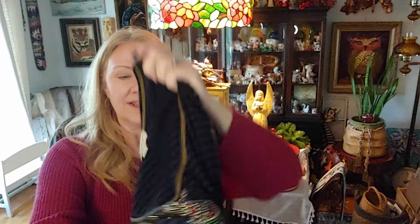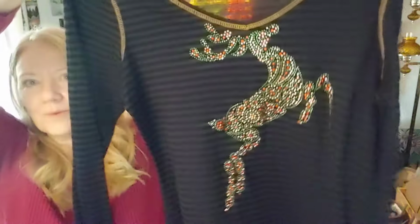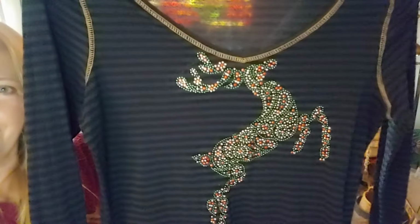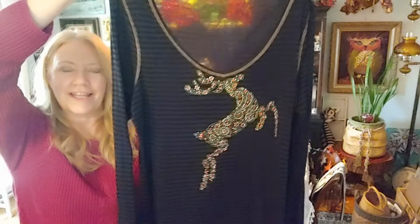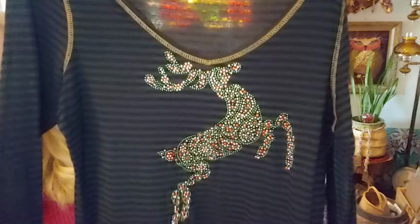And then there was one more here. This one. I love it with the sparkly reindeer on it. All the beading. So cute. And I think I might keep this one for myself. This one might be for me.